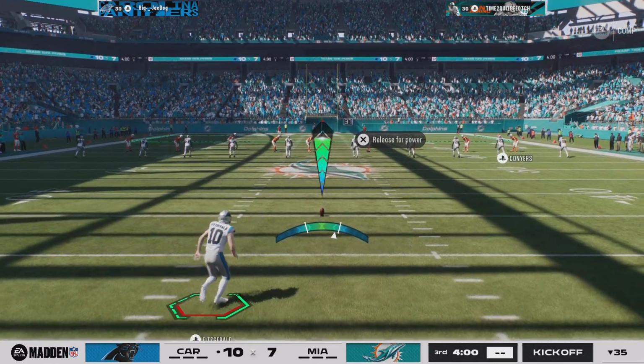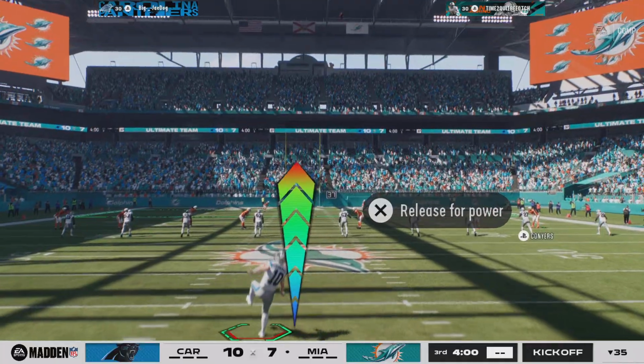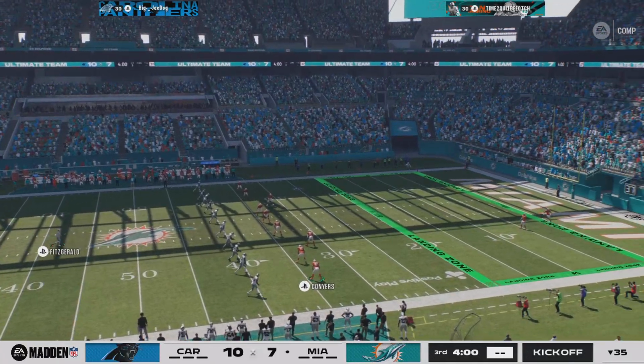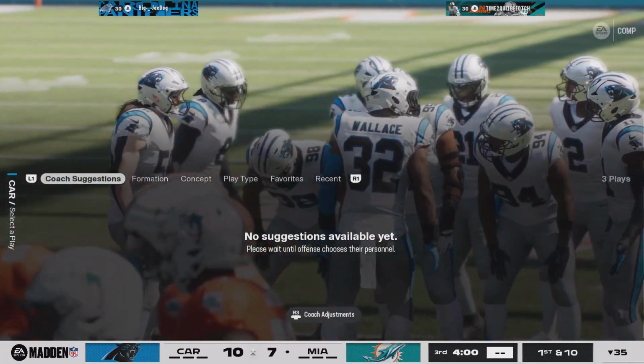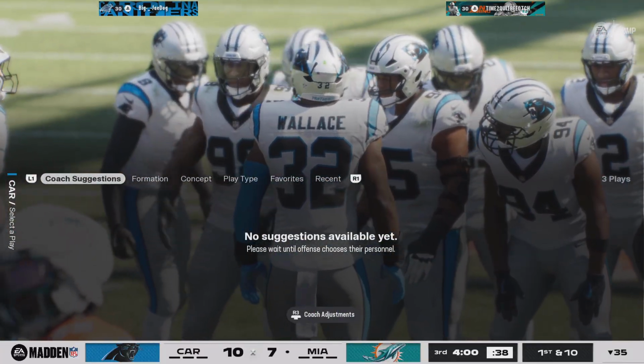A good, tight football game thus far. 10-7 the score as we resume action on EA Sports. And they will not get a chance to return this one as it's through the end zone for a touchback.